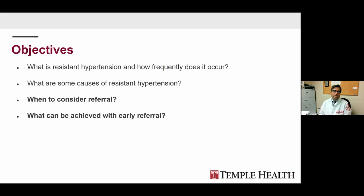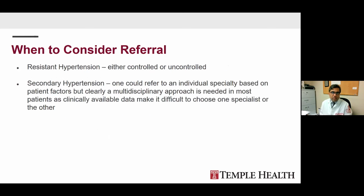So when should one consider referral? Who should you refer to? And what can be achieved with early referral? So when should you consider referral? Patients with resistant hypertension, whether they're controlled or uncontrolled, really need to be referred to an expert in hypertension. And the reason this is important is that we could be missing a secondary form of hypertension.